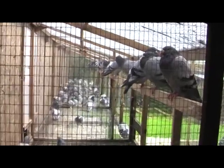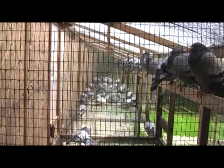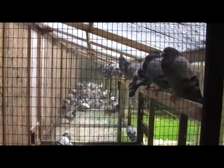Here we have the old original stock loft. Looking down through the aviaries, you can see that the birds have a reasonable amount of space outside. There is enough space for all the birds to come out into the aviaries.